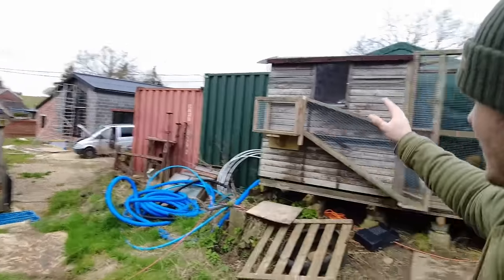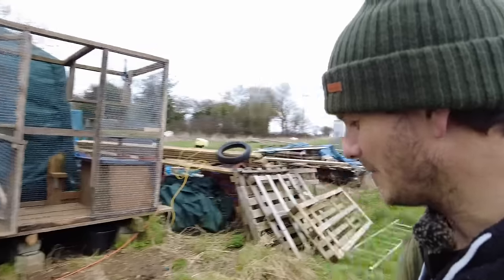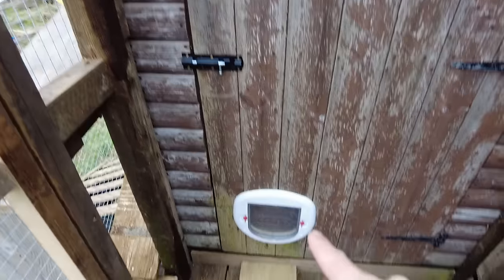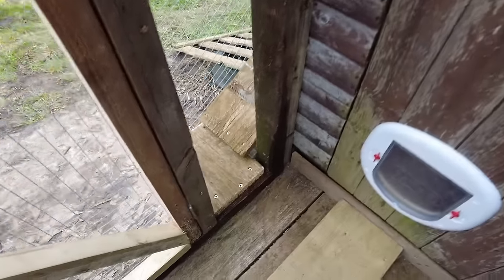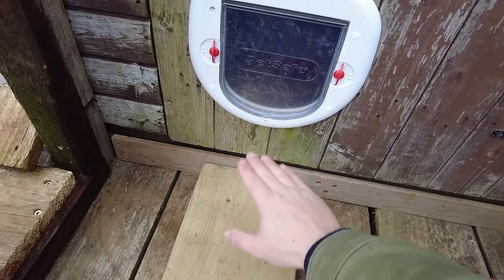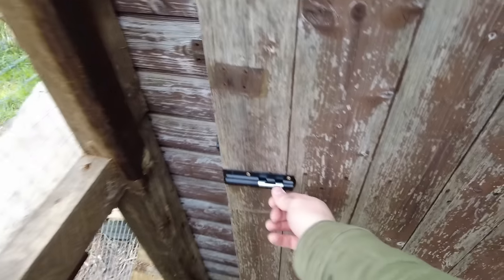I was thinking, shall I just do one that goes over the top onto the containers? But I think that's a bit too much. So there's another bolt on this, just keep that closed. The cat flap, oh, that's the entrance to the viewing platform. The cat flap, you're only supposed to have it 10 to 15 centimeters off the floor. So I've put this on. The cats are only 5 months old, so they're a little bit smaller at the moment. So I just thought I'd make it a little bit easier to get in and out. Show you inside.